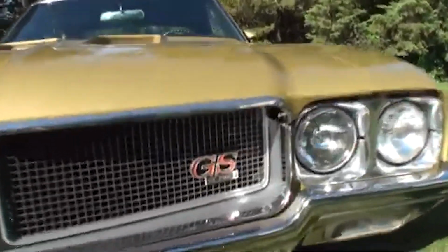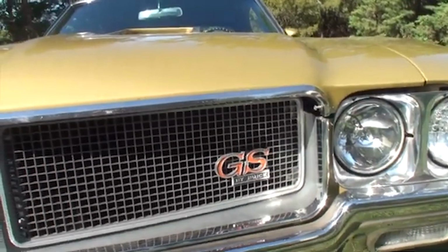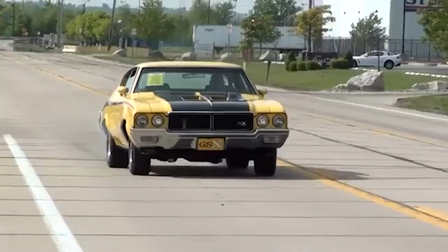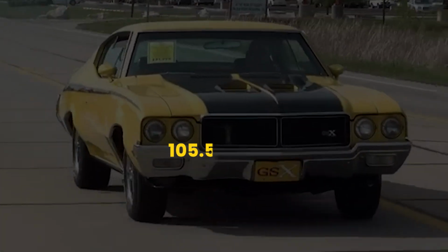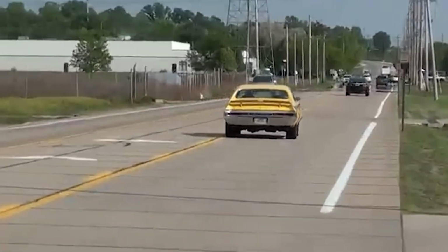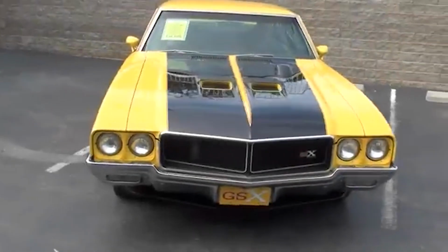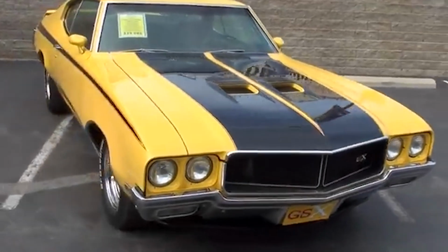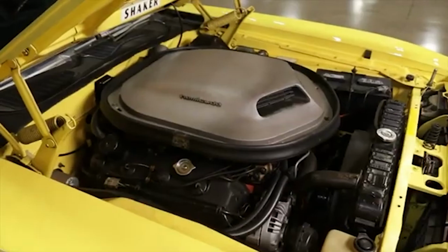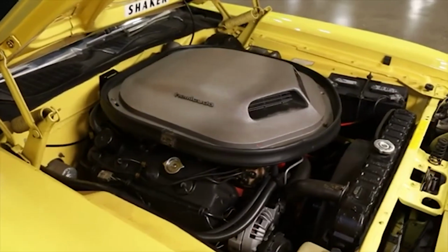But Motor Trend knew what was up when they tested this car. Motor Trend tested the car in 1970 and ran the quarter mile in just 13.38 seconds at 105.5 miles per hour. That blistering run earned it the title of the quickest American production muscle car Motor Trend had ever tested up to that point. Let that sink in. Faster than the Hemi Cuda, faster than the LS6 Chevelle, faster than everything.